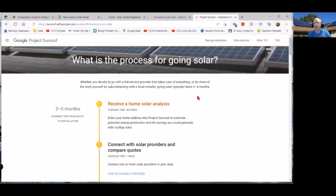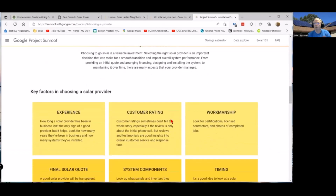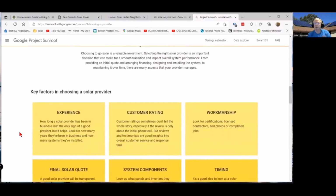We've taken a look at Google's Project Sunroof. We've looked at the home solar analysis, and they can help you then choose a provider and give you some basic guidelines for choosing a provider. So how should you choose in terms of basics? What is their experience? What is their customer rating?